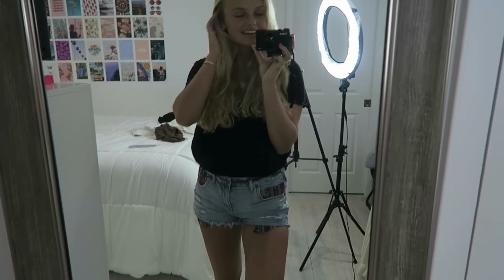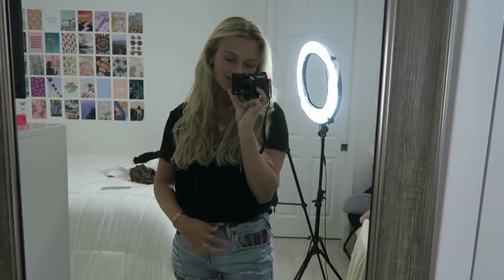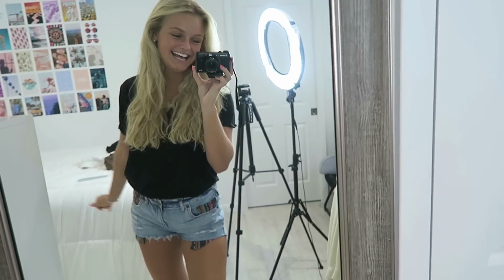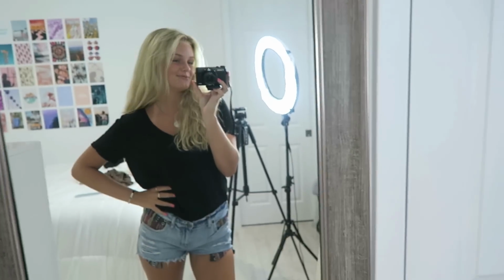This is so me, and you have to see these shorts. Look at these shorts. Basically, the pockets are the same color as these little things up here. And I love that. I think these are so cute and they actually fit me pretty well. Mom, I'm literally gonna steal these. These are so cute. Am I mini her or what?